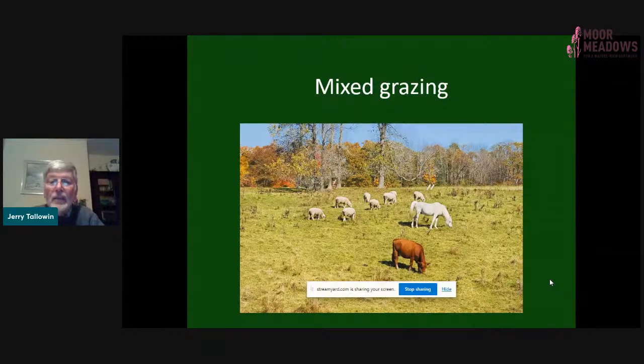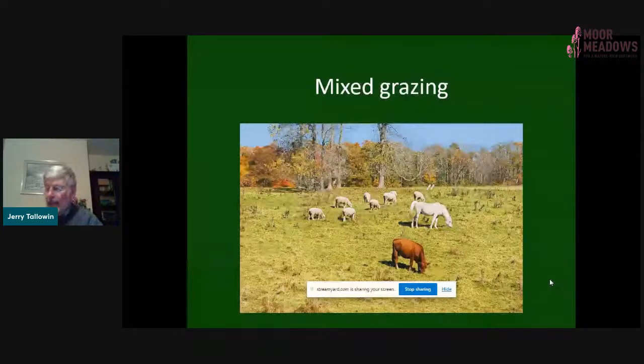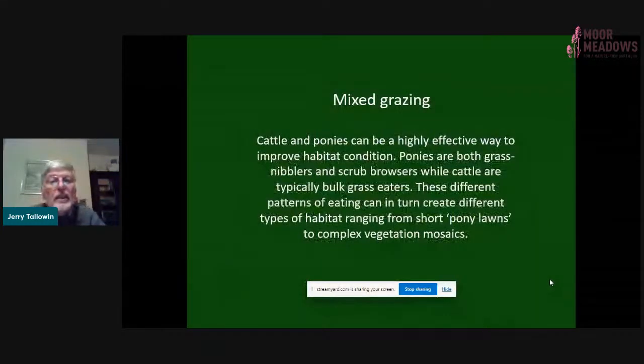Okay, I've mentioned earlier on briefly about the potential and advantages of mixed grazing. And here is a scene where you've got sheep, ponies, and cattle. One of the great advantages, particularly say cattle and ponies, is they can be a highly effective way to improve habitat condition. Ponies are both grass nibblers and scrub browsers, while cattle are typically bulk grass eaters. And these different patterns of eating can in turn create different types of habitat, ranging from short pony lawns, as I mentioned, to complex vegetation mosaics. So if you can, mixed grazing can have some really good benefits for a lot of habitat types.